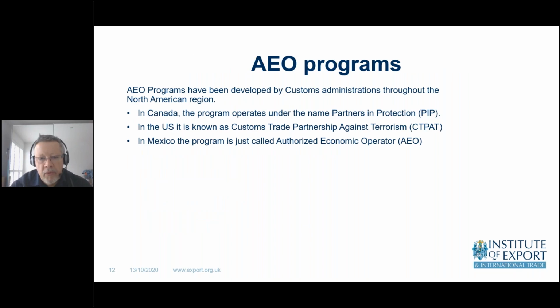Okay, one of the most important things, if you're going to do a lot of business with the US, or internationally generally, is that there are advantages of having AEO, authorized economic operator licenses, which you can acquire here in the UK. They have different names in Canada and the US, and obviously in Mexico they are called authorized economic operator. So this is quite an important program that you should try to have a look at, and it helps. And the benefits are, next slide, please.